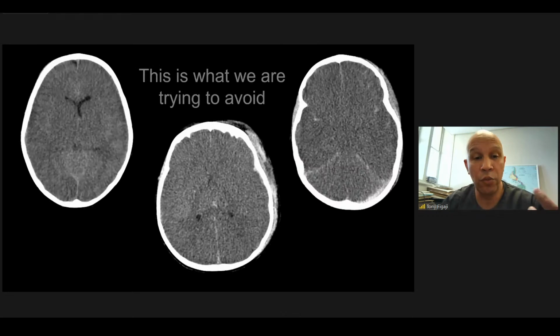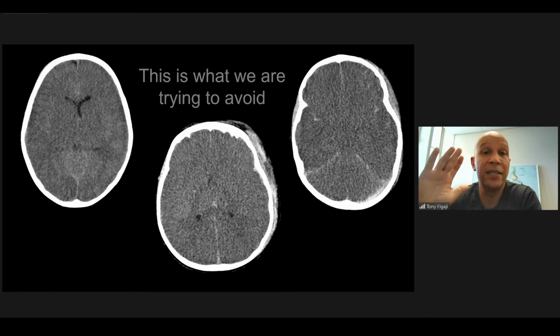But ultimately, this is what we're trying to avoid. We're trying to avoid a full brain, a swollen brain, that's now ischemic because the perfusion pressure has dropped below the requirement, which is around about 18 to 20 mL per 100 grams per minute. So normal perfusion to the brain, and this is an average of gray and white matter, should be above 50 mL per 100 grams per minute.